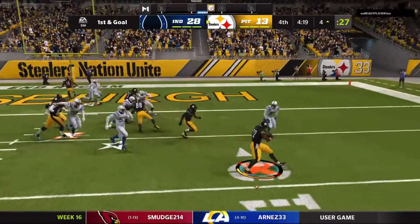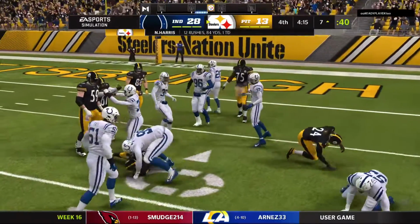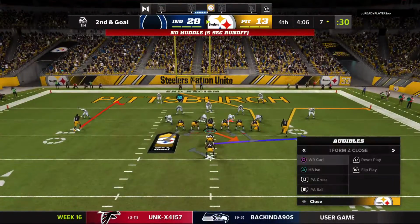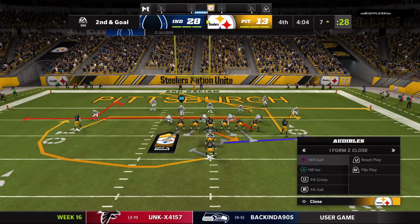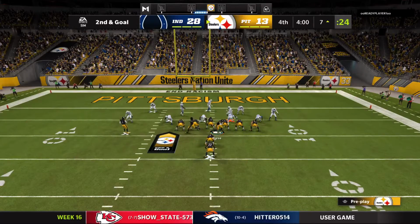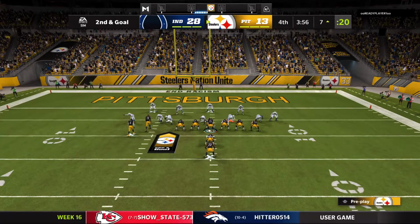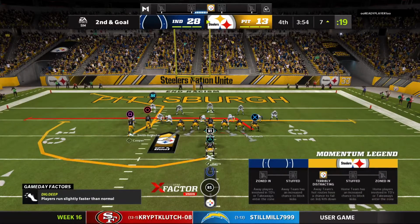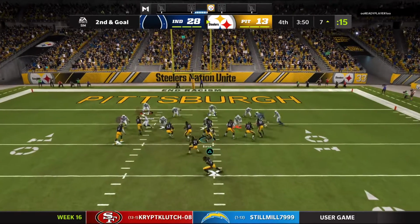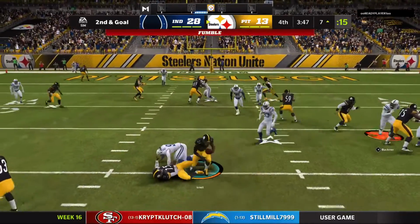Harris. And he goes backwards on this one, losing yardage to the 7. Now from the 7, here's 2nd and goal. They'll set up a throw. Nowhere to go here. He lost the football.